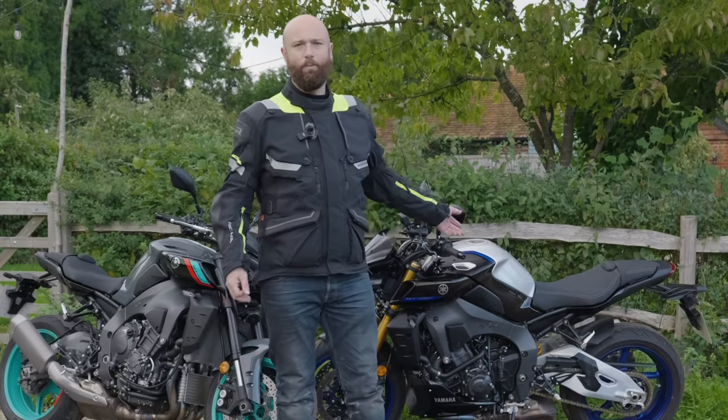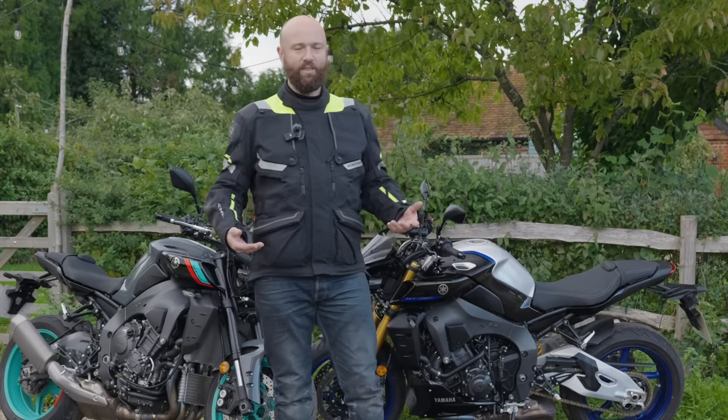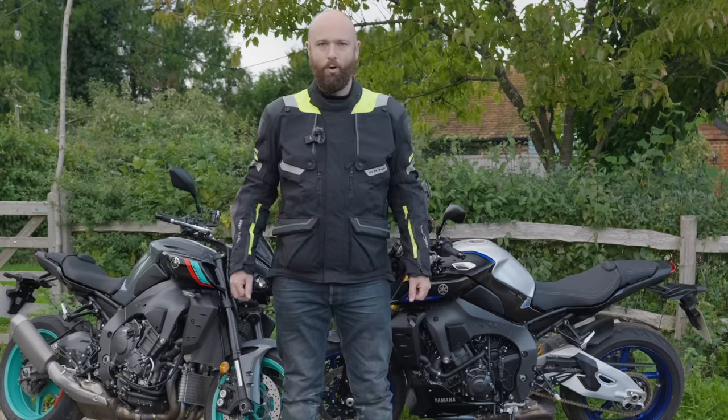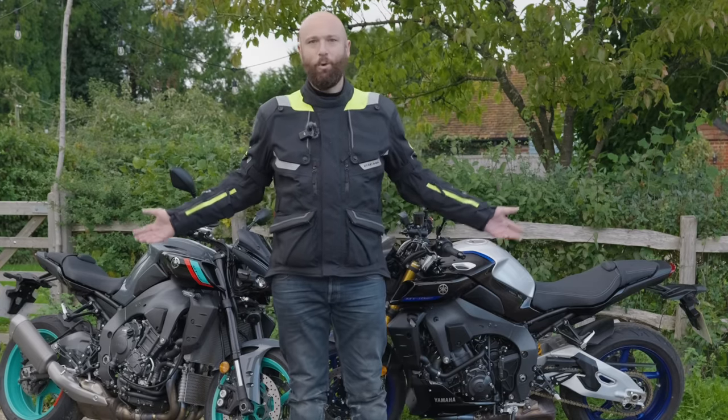So I bought one. I bought this Yamaha MT10 SP, but me being me, I bought the SP because I'm a bit of a tart. It costs £2,500 more than the basic MT10, but did I make the right choice? That's what we're here today to find out.